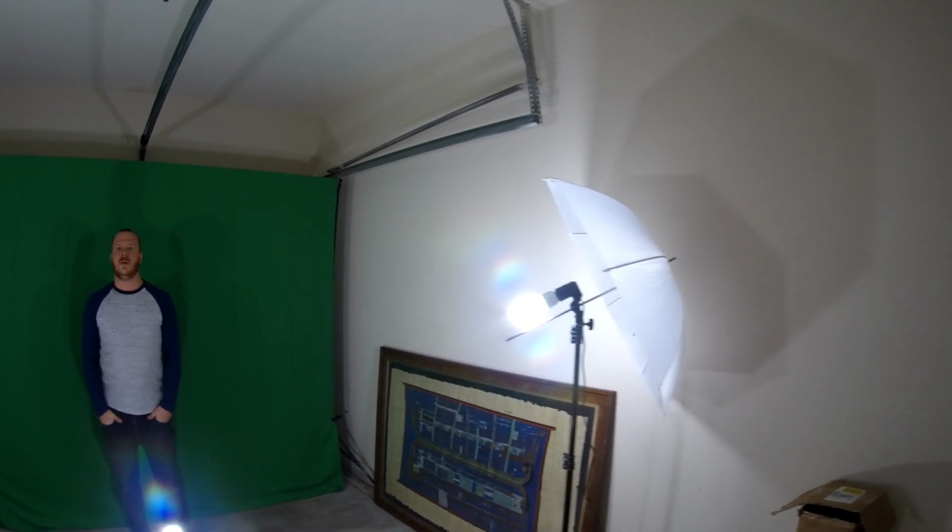So I got lighting projecting, kind of like the double slit experiment. One light, one shadow's right there, one shadow's right there, one shadow's right above you.